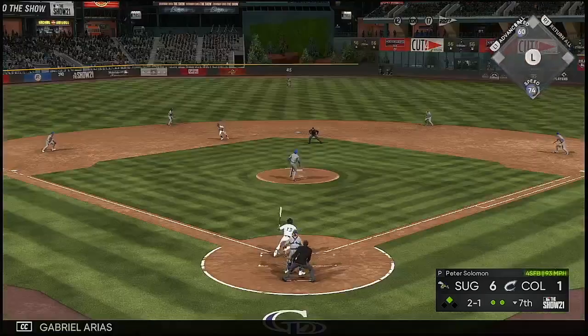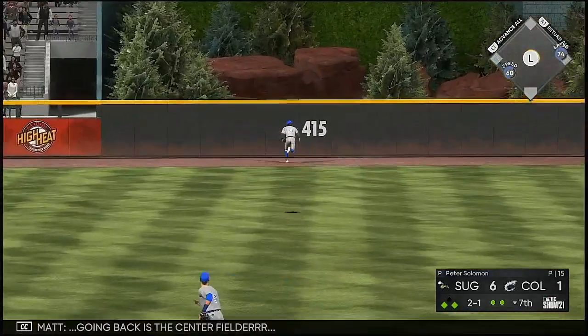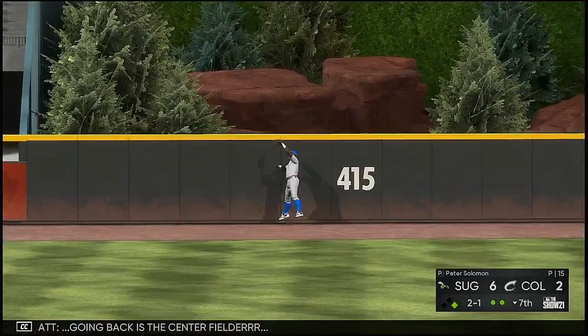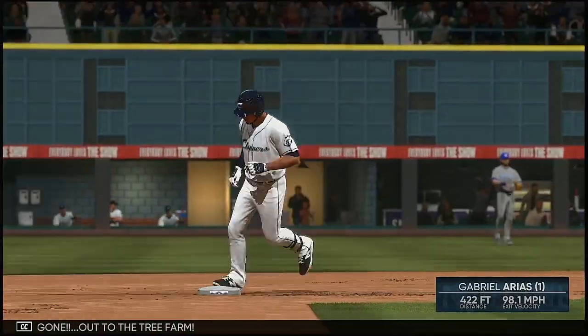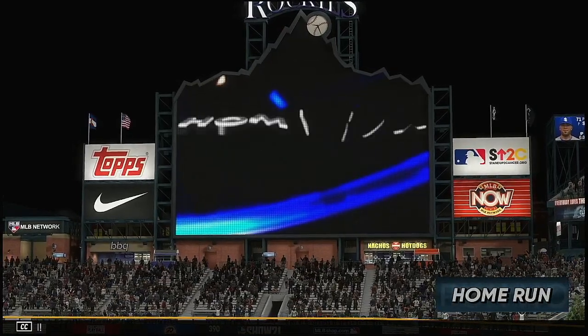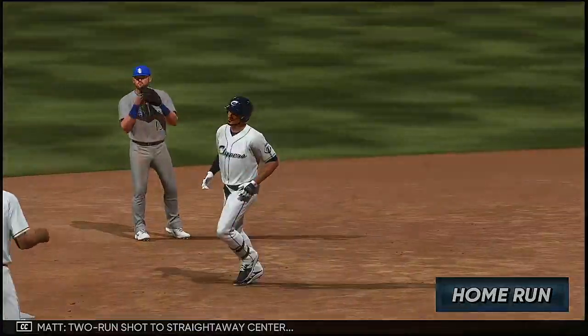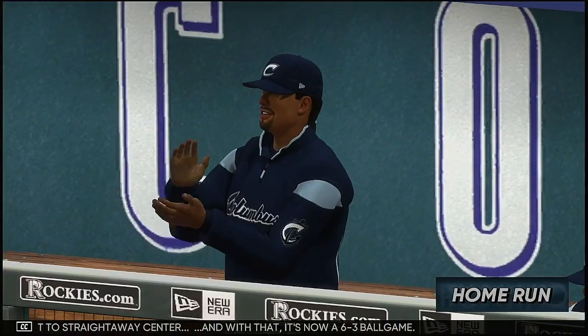At the plate now, Gabriel Arias hits it high and deep out to center field. Going back is the center fielder. Way gone. Out to the tree farm. Two-run shot to straightaway center. And with that, it's now a 6-3 ball game.